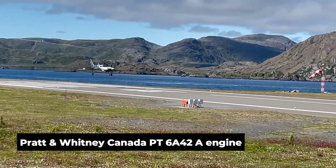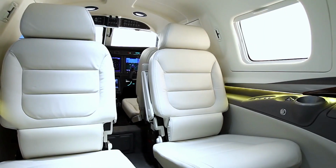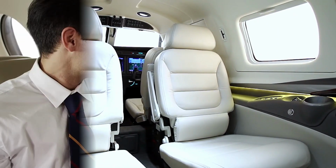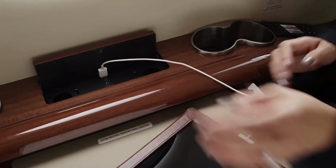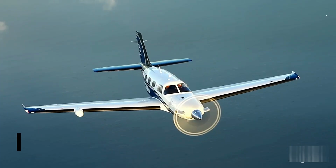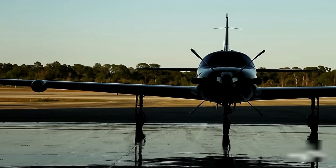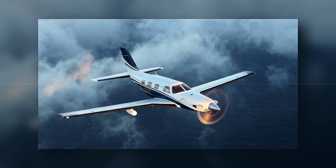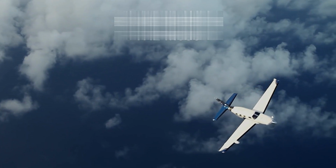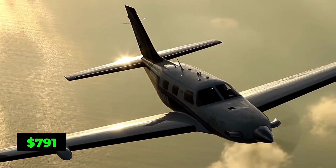The single Pratt & Whitney Canada PT6A42A engine gives it speed, and the 6-seat cabin is very nice and stylish. With an integrated digital passenger pressurization system and a fuel capacity of 90 gallons, this plane can go 507 kilometers per hour. Compared to another plane in the same family, The Piper M500, this one can fly farther for a smaller operating cost of $791 an hour.